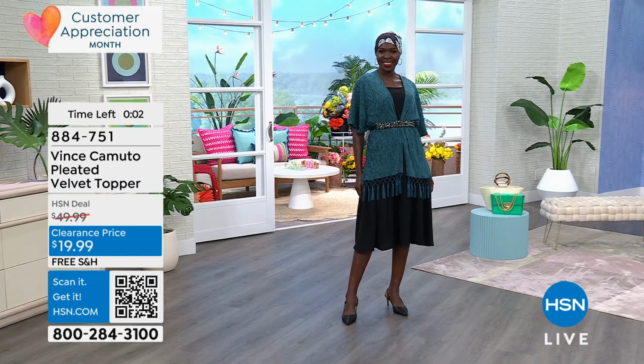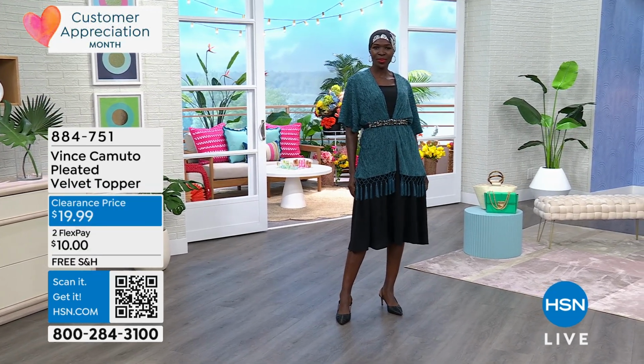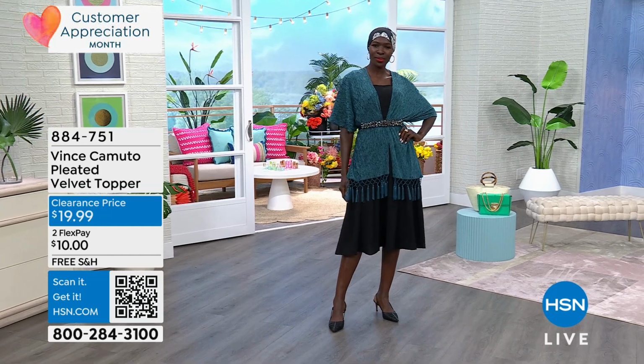Okay, you guys, $19.99 saved just for my show. You can choose the black, the ivory, the teal, or the red. Remember, Missy or plus sizes, and you can launder this at home, which is nice. We just say hand wash it and lay it flat to dry, which is really great.